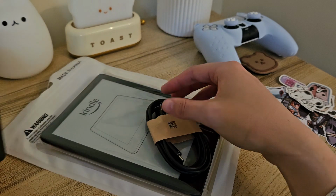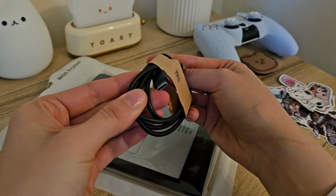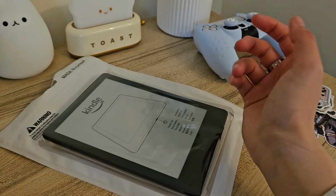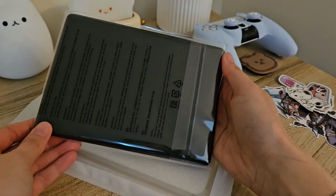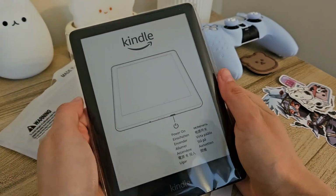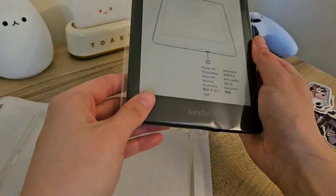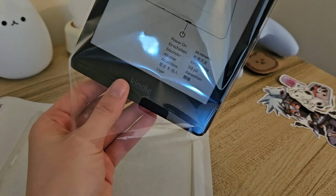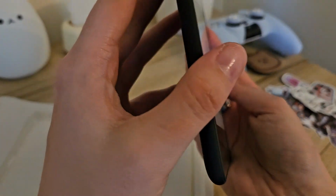So yeah, it is USB-C, which is really handy. That is the same as my iPad. So we love that. Now I need a new iPhone so it could all be USB-C. Oh my god, she's so cute. Stop it. So I got the one with ads, so I will be removing them at some point. But for now, let's just have a look.